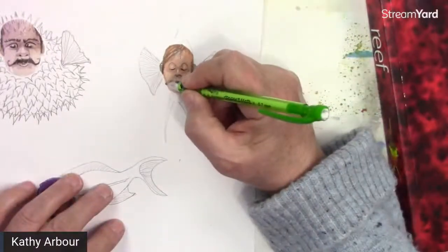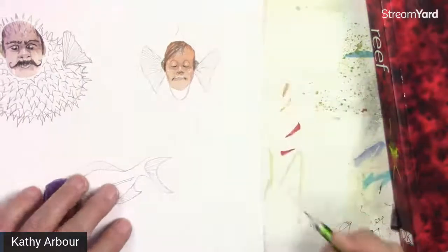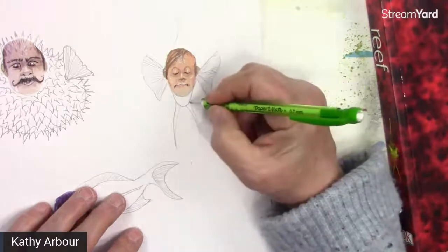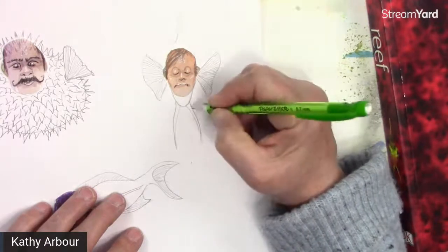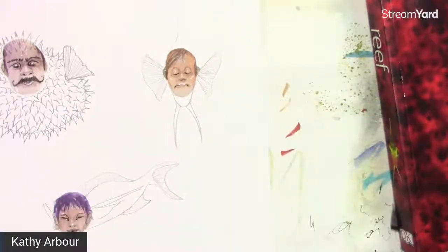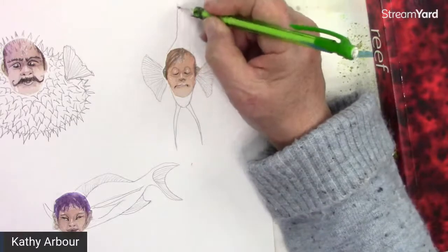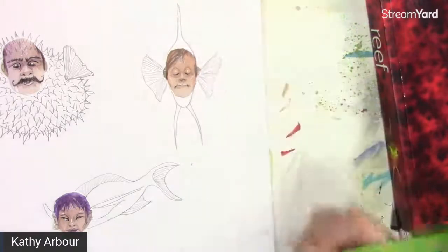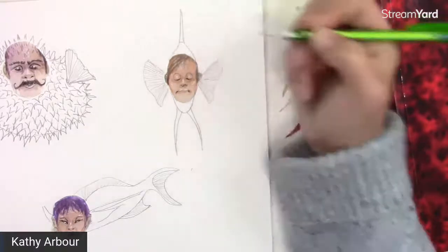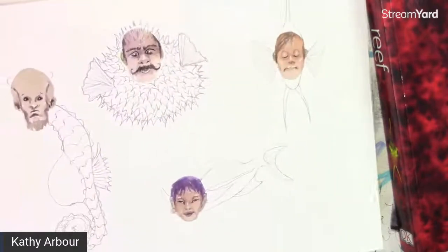I don't know if you can see that. Make it a little darker. Dorsal, or what, I don't know. Dorsal fins? No, I don't know what they're called. You kind of see it going like that. All right.